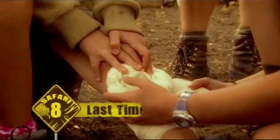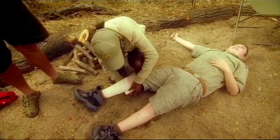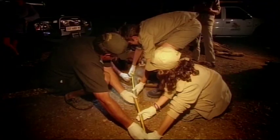Last time, the Safari 8 discovered how to deal with a medical emergency. You've been bitten by a black mamba, Thomas. Don't move. And their big cat mission to study lions was a roaring success. I don't get scared very easily.